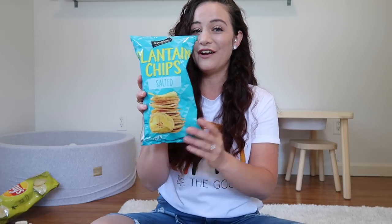So I know you're not supposed to judge a book by its cover and all, but if these chips taste half as good as their packaging looks, I think we're in for a home run. Look at the packaging.